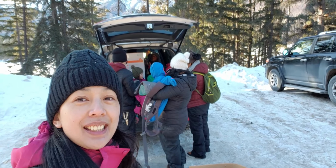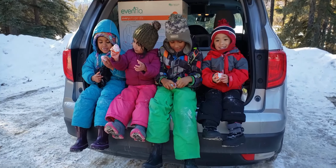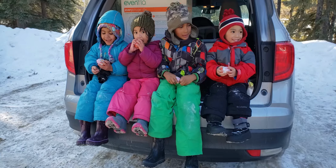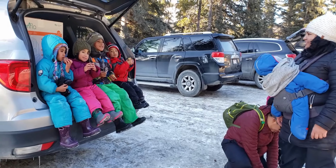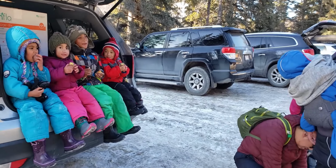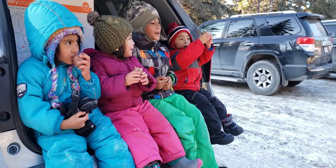The parking lot. Yay! Did you guys have fun? Thank you. You said thanks. Creating memories with our children does not have to be anything grand and expensive. Just go out and enjoy your backyard and deposit memories in their hearts and minds.